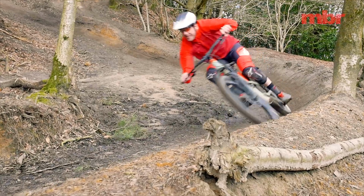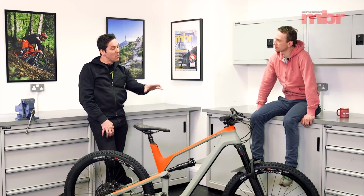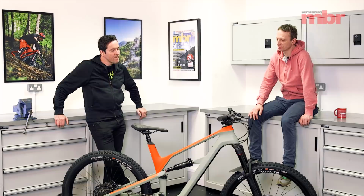Well, it's pretty much the same for the Merida and the Giant, and they both had 150, 140, and the Commensal had less. It still had 10 mil more in the front, so it had a 140 fork and a 130 rear. So at least in the 27.5 category anyway, the bikes all have a little bit more fork travel than they have rear travel. Did you notice the difference in rear travel between the bikes?